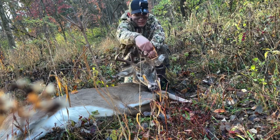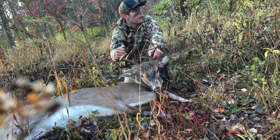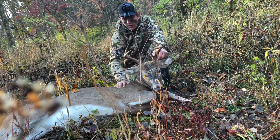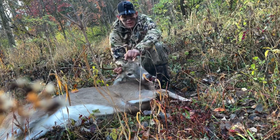He's definitely not as big as I thought he was gonna be. They look so much bigger when they're on the hoof, but it's a really cool hunt. He has a nice big body on him. He'll feed our family well. Thank you, buddy. But it's a super cool hunt.